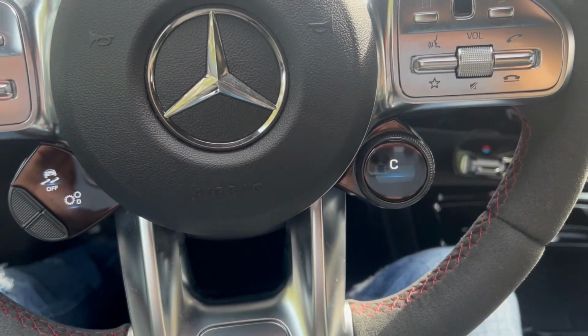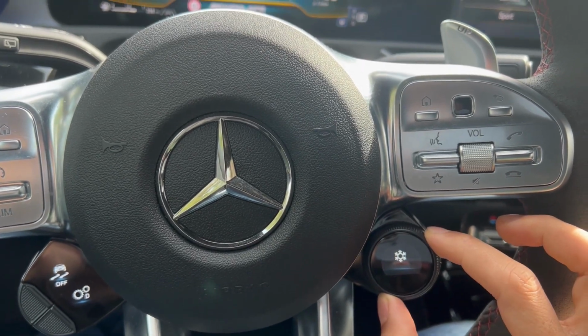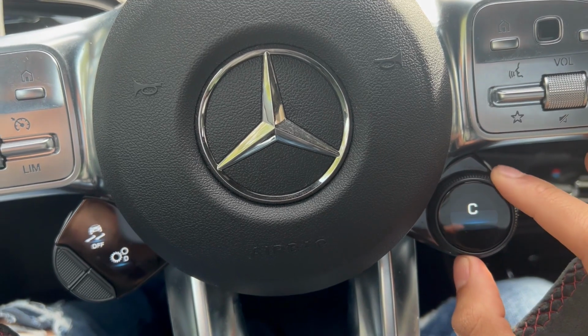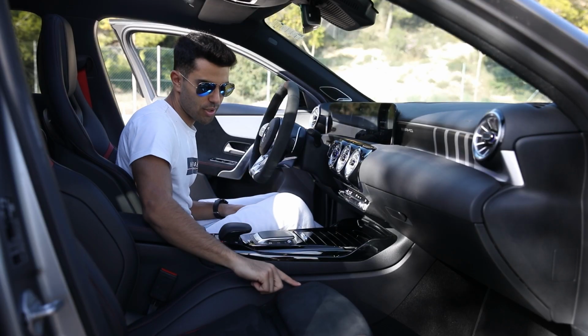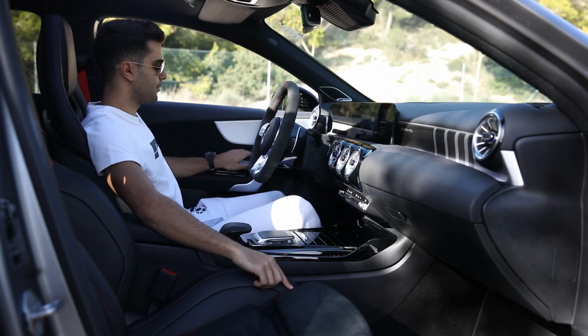Space-wise, it's like an A-class, so it's pretty basic, but 4 people can fit in pretty nicely, and the car handles perfectly, so that's no problem. Also, the dynamic modes you can configure by the knob here. Then here you have the AMG stripes, which were an extra as well, and the red stitching around the seats and also here on the door handle.